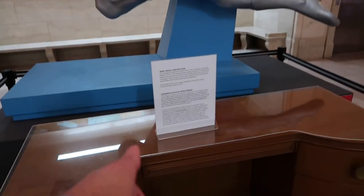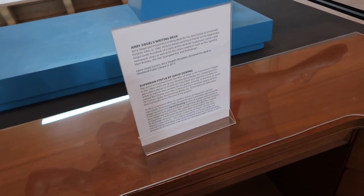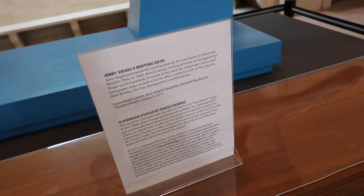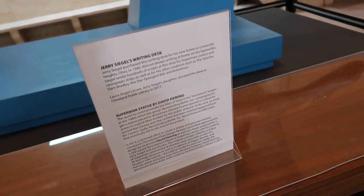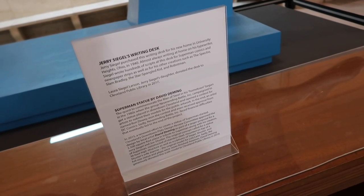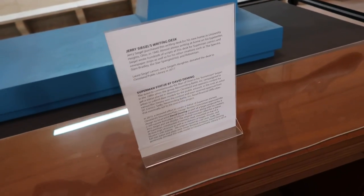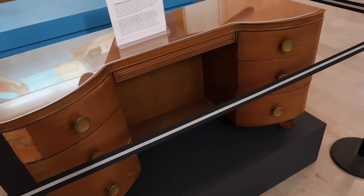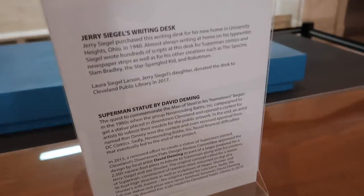Here's Jerry Siegel's writing desk. Look at this. Jerry Siegel purchased this writing desk at his home in University Heights in 1940, almost always writing at home on his typewriter, and wrote hundreds of scripts at his desk for Superman comics. This is the freaking desk. What? That's awesome.